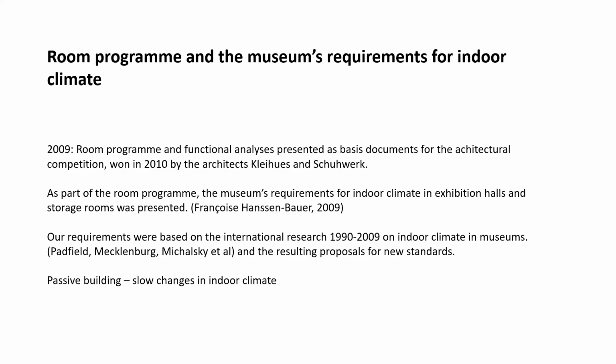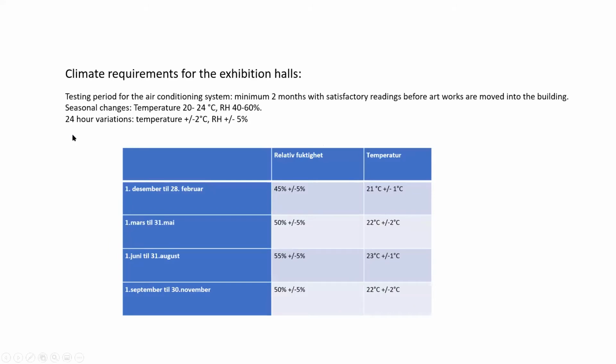And it was also a pronounced wish from the contractor, Statsbygg, that the building should have as small a carbon footprint as possible and be a passive building that would in itself slow climate changes down. So we ended up with this as climate requirements for the exhibition halls.